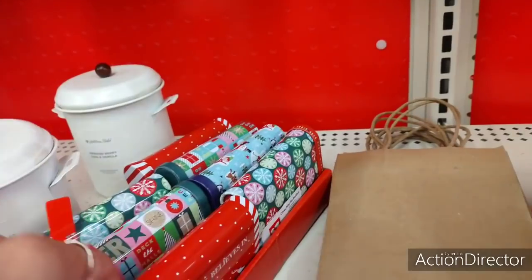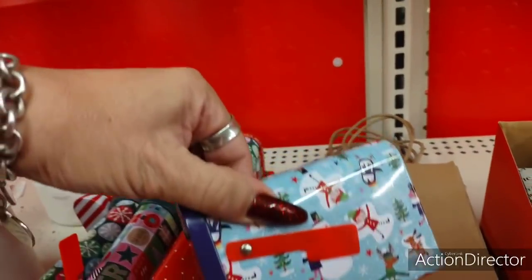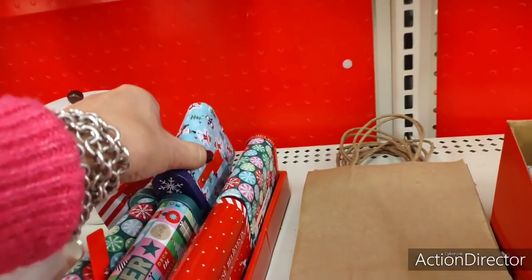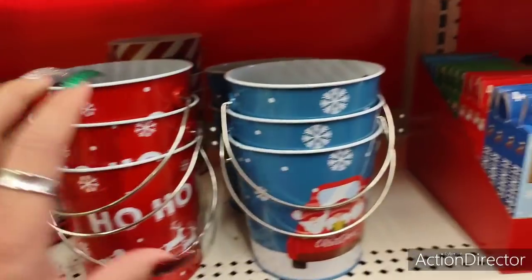Oops, let me get it. I guess it doesn't want to come up. Okay. And look at this one. How cute is that? Santa and his elves. Fun. All right. Coming down here, they also have their tin pails.